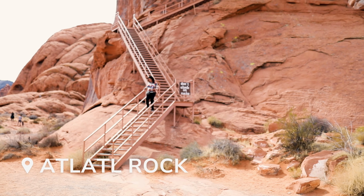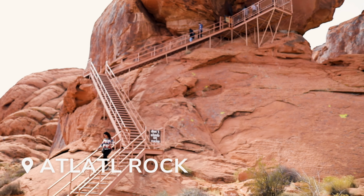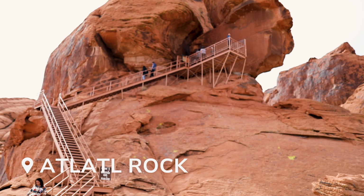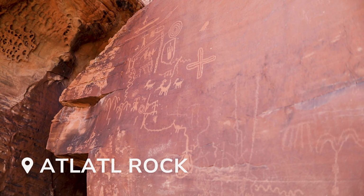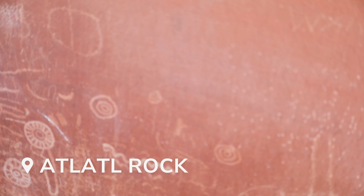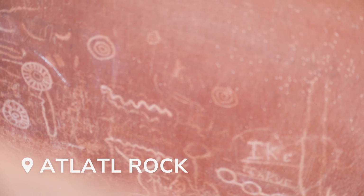Next, we hit Atlatl Rock and also the Arch Rock, which are, again, very short stops. Atlatl Rock is literally a staircase away from the parking lot, and it is a massive wall of ancient petroglyphs. This was really cool to see. Petroglyphs are always incredible to see, so definitely worth a stop because it's literally, like I said, right next to the parking lot. All of these stops that I'm about to mention are.